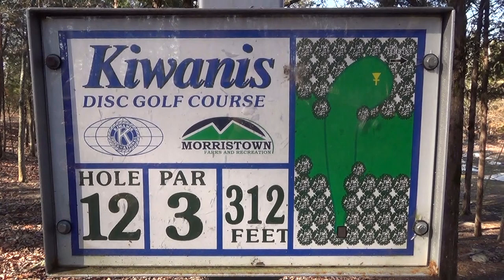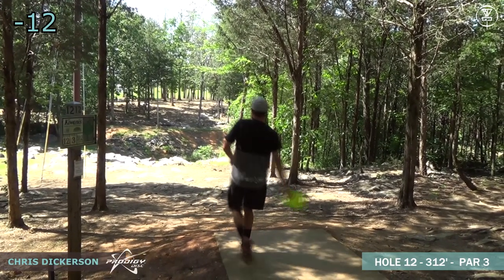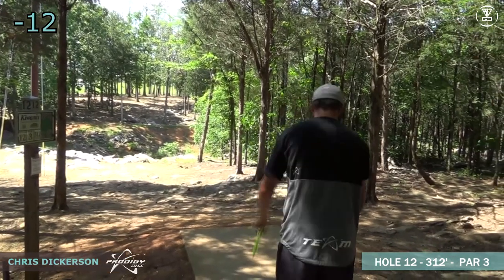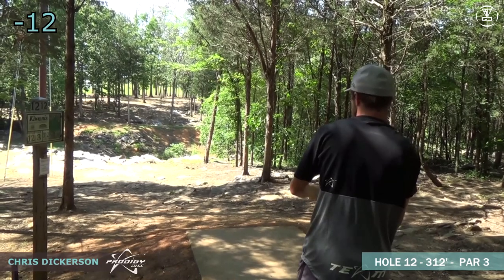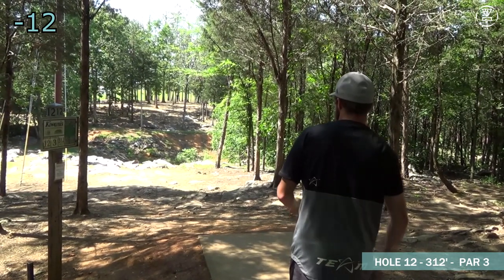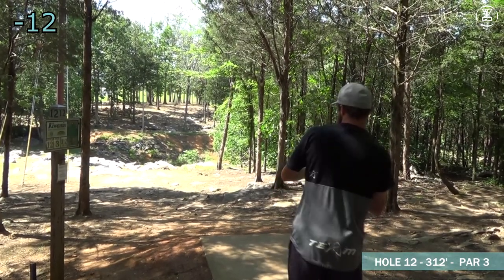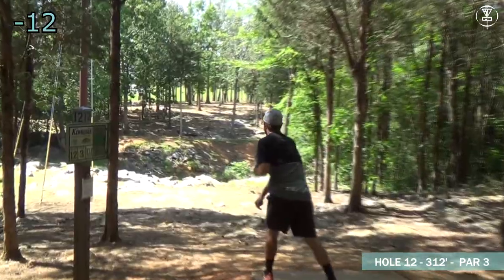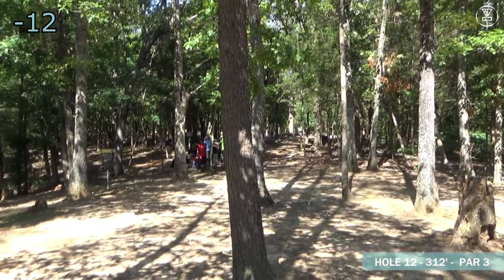And moving on to hole number 12, 312 foot, and this hole is definitely a lefty hole, or a flick hole. And you can see Dickerson lining up the flick here. I would assume all these guys are going to be going for a flick. I have seen some locals throw a big, huge sky Anheuser over the top. I don't have that kind of arm. I'm left-handed anyway, so I couldn't do that, but good enough.